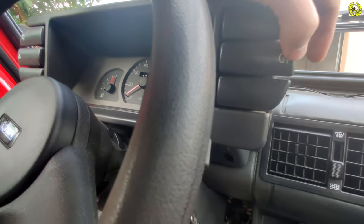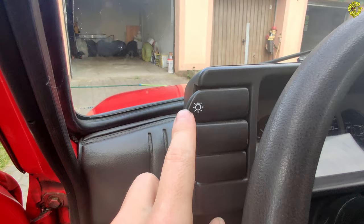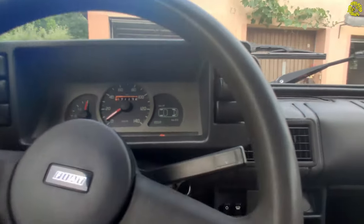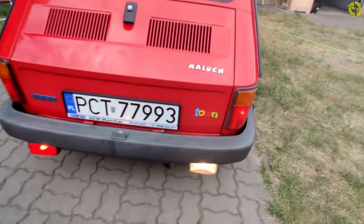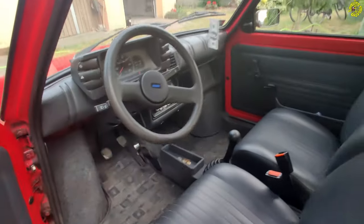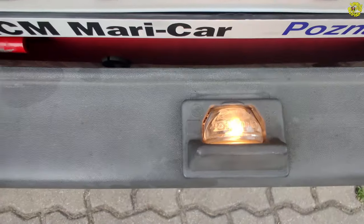Now here, you get your fog light. So if you want to use them, you not only have to press that button, but you also have to have your lights on. And now you can see your fog light on. That's the way to turn it on. All right. So now that I put the car on reverse and the ignition is on, the reverse light also comes on. And to make a real Christmas tree out of it, I'm gonna add my emergency lights. Now you see all the lights on, all of them, even the license plate light.